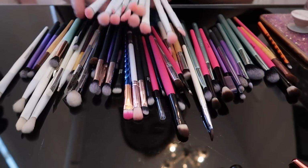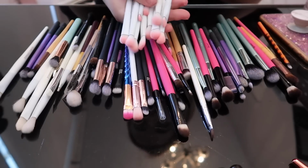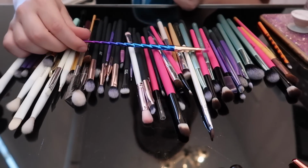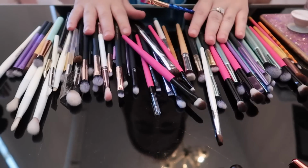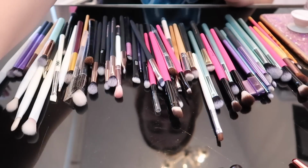So I think this is all of them. We have 2, 4, 6, 8, 10, 12 of those that I'm going to pass along. I'm also going to go ahead and get rid of these ones. They're really cute. I don't know what brand these are from. I got them from TJ Maxx. They're just really cheap. Oh, there's only one in here. I have some other ones somewhere, so we're gonna get rid of that one for now.